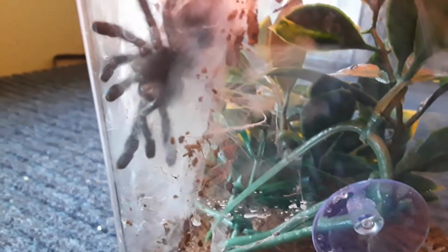And this is my juvenile metallic pink-toed baby tarantula. Don't know if it's male or female yet. I rehoused this one a while ago. See the little legs moving. Did a pretty good job on making a web. After its first molt with us, got pretty big. Likes to move a lot. Great takedown.